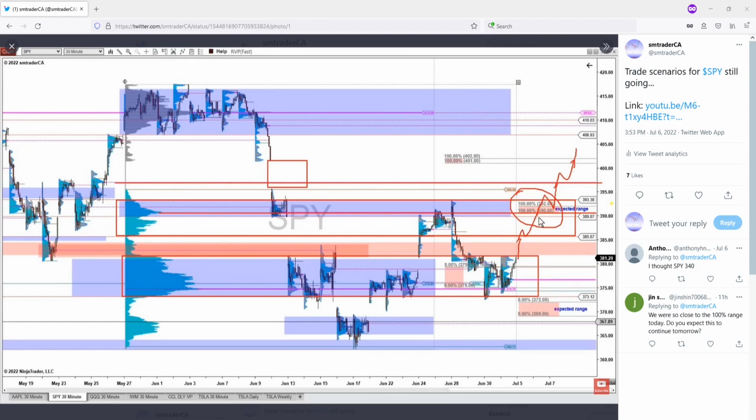So in any case, we basically just watch the chart and see, would it come up to this upper range zone, and move and then pull back going into the close, or would it basically just pull back and chop around in the middle of the range and close down here near the 385 area.